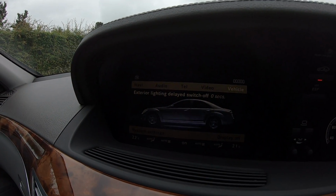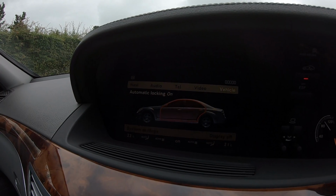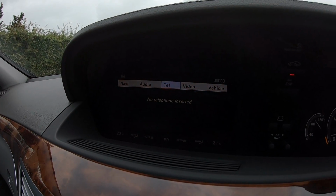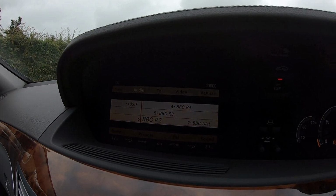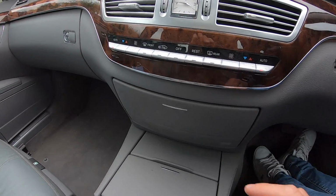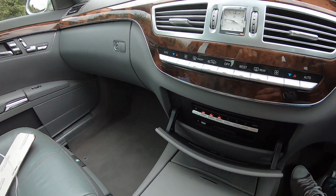Look how classy and detailed this is as you flick through it. This is a 2007 car and it's just as timeless as a Mercedes should be. Oh, 3 CDs. This is always fun.